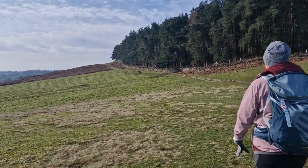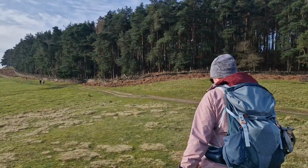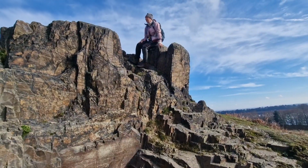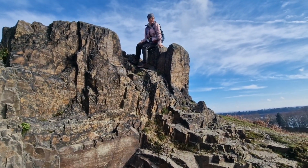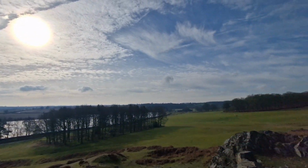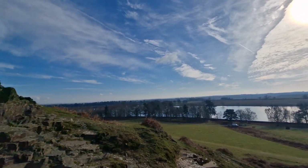And see what's about. There's supposed to be deer roaming free. So that should be cool, shouldn't it, babe? If we see any, we'll keep you posted. Now, who knew there were rock formations in Leicestershire? Giving you a view like that, looking out all over the reservoir.